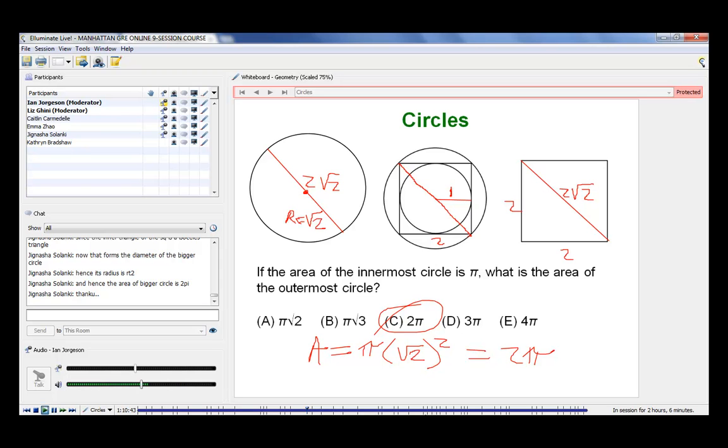Any questions about that problem at all? That's a clever problem, isn't it? If you stare at that original shape too long, your eyes start to go all wigged out. It's almost like an optical illusion, but that's the idea. We use one piece of information to get the next piece, to get the next piece, to get the answer. No single step we did here was difficult. In other words, if I just gave you the small circle and told you its area was pi, you should be able to figure out that its radius is 1. That's something that we should always be able to do.